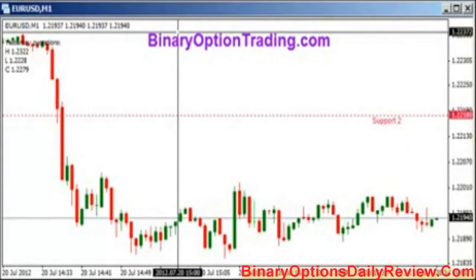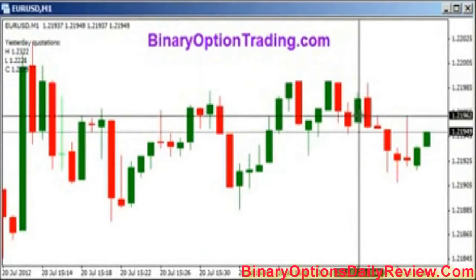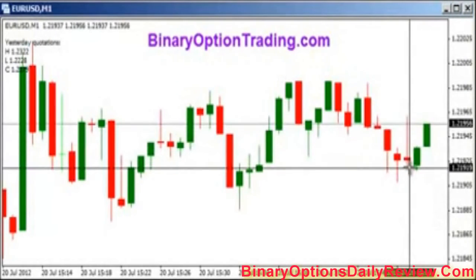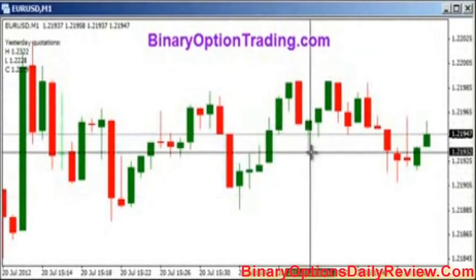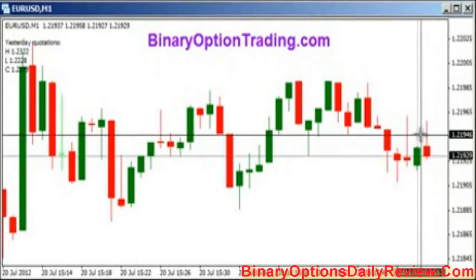Let me see if I can zoom in, see a little bit clearer. Here it is. It just fell into our favor. And now it's coming back up into the channel, which is kind of cool because it's playing that game. You can find the spots. You might go through a little pain if you get in a little early, but at least you got the right direction. These were 10-minute expiries.